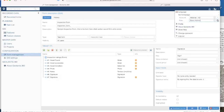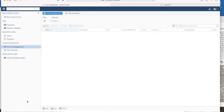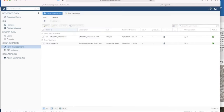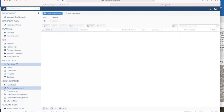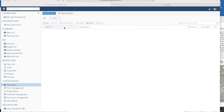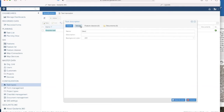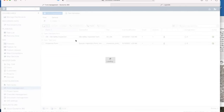If you are going on, I go on the Pro admin, that was the wrong one, sorry. I go on whatever on this one. Then I go here on task types, and I can customize my task types. I can say I'm making a new task type. I can define a lot of things, and when I go back to the form management, we will see a couple more form types.